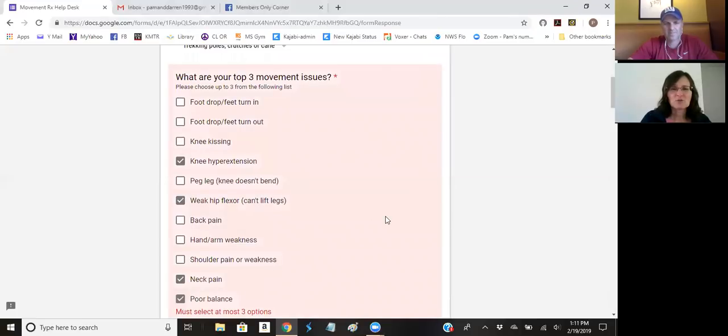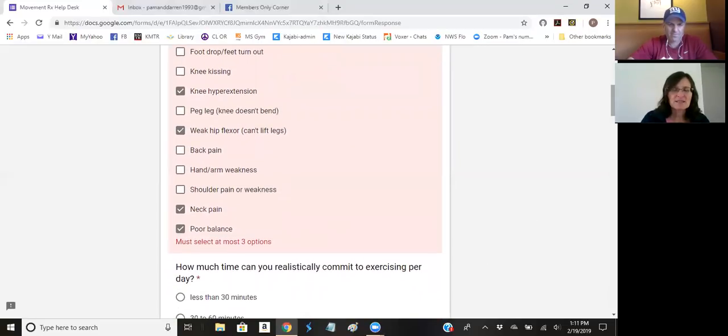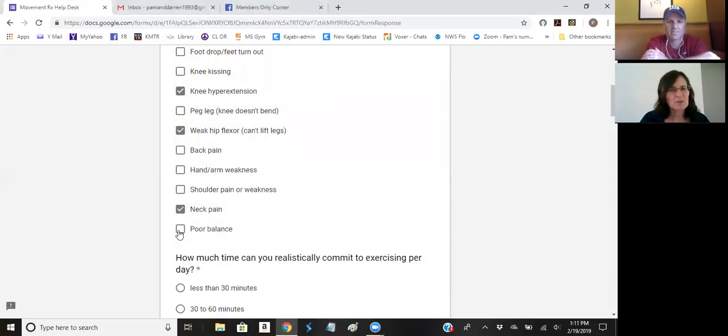Now, the form is going to stop you from doing that. It turned pink, and down here at the bottom, it says, must select at most 3 options. So now I need to uncheck something to be able to get the form to continue. Actually, my balance is bad, but the other 3 issues are worse. So those are my top 3 movement issues.